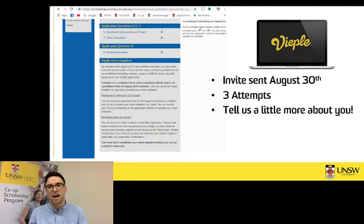If you register after that date, links will be sent out once a week. So you will get your link within a week of registering if you do register after August 30th. If you haven't received a link after a week and you've registered after August 30th, please contact the Co-op office, but you should be getting that link within 7 days.